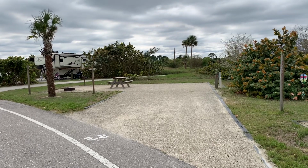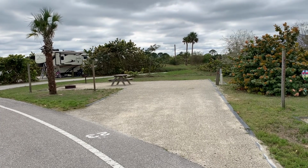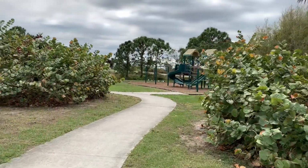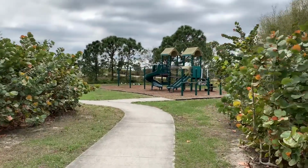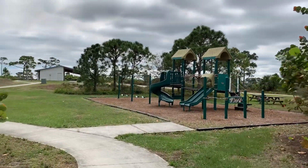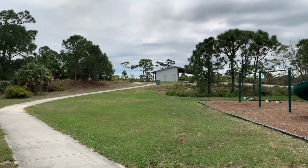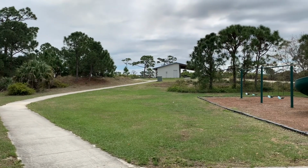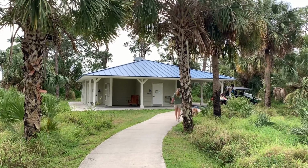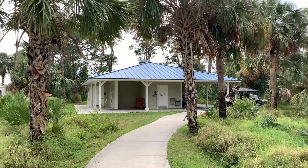Let's go down. I did select one site down in the river campground here within the park. Let's go take a look. Okay, they do have a playground here in the Pine Grove campground, and just beyond the playground is a picnic pavilion area. So right now I'm going to take you down to the river campground. There's the restroom and shower house at the river campground in Jonathan Dickinson State Park.